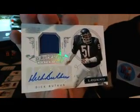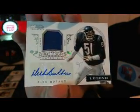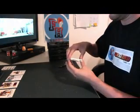Autographed jersey of Dick Butkus, Legends for the Bears, Rich Coe. Pretty nice. Century Legend Auto. Dick Butkus. 24 out of 25 on Butkus. And the last hit.